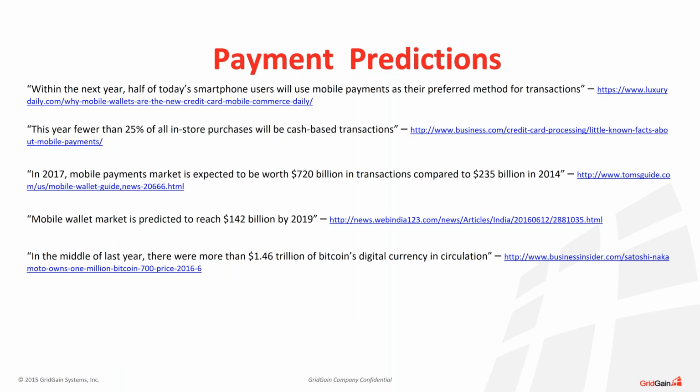Next slide is future looking, about what to expect within payments. I found these interesting articles that I wanted to provide to you with payment predictions, and they will speak for themselves about what the industry is predicting is going to happen with the payments industry. Within the next year, half of today's smartphone users will use mobile payments as their preferred method of transactions. That's incredible, right? It means a clear movement of the majority of users into mobile payments from traditional payments.